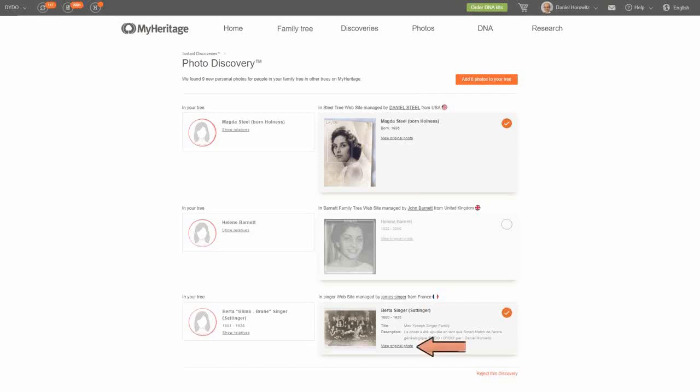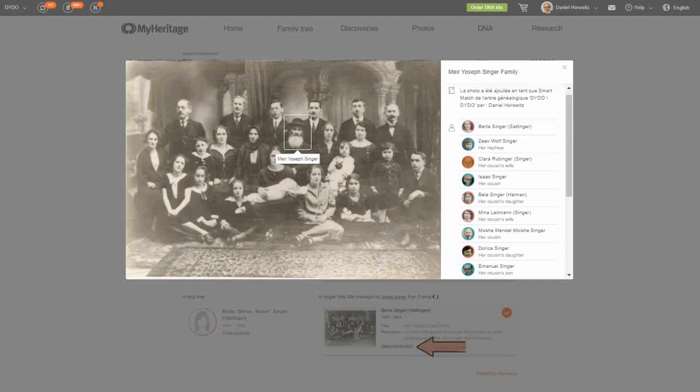One of the other things that I love about this feature is that if the other person did their homework as they should, I can actually view the original photo and see other people that may have been tagged in this image. So in this case, you see that the picture was brought to me because I am missing one of my relatives, Berta Singer, and she actually appears in this family photo, but not only her, but Mayor Joseph Singer and all the people in this photo are tagged, and I can use the mouse and go over either the list or the images and see their names and see who they are.